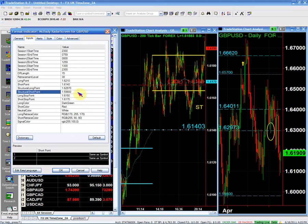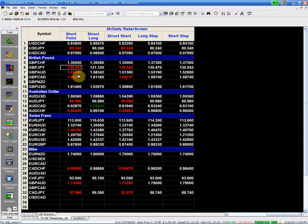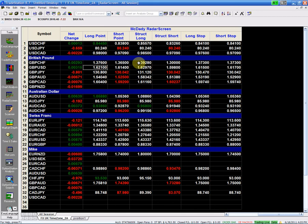Okay, so this is the pound dollar. I would be looking to buy the pound dollar again. Here are the numbers. Buy above 162.10. My structure long is 162.97, so you have a good 100 pips to move to the upside, and your stop is 161.50. You risk about 50-60 pips on that trade. On the short side, you're going to go short below 161.40. Your stop is 161.70, and your structure short is the 159.80, which is the one that has stood.